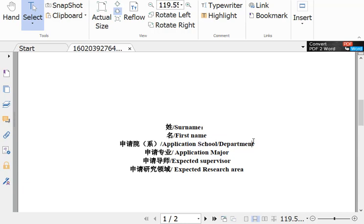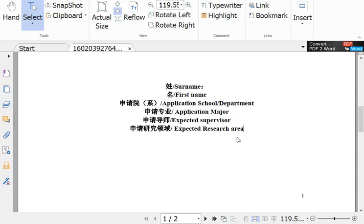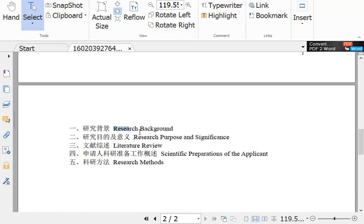Application school or department means the one in which you applied. Then application major and expected supervisor. If you don't have any expected supervisor, then leave it. Expected research area, if you don't have any research area, then leave it as well. But I suggest you type some research area, one of the research areas here. Then this is the research background.